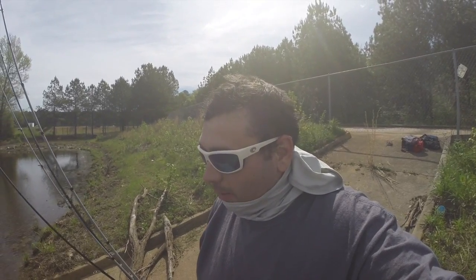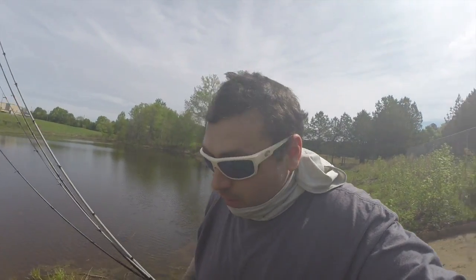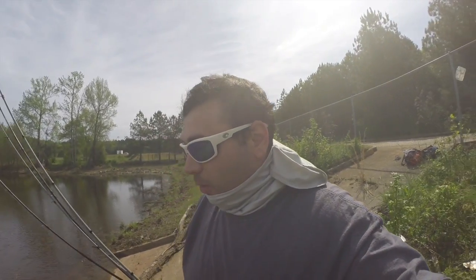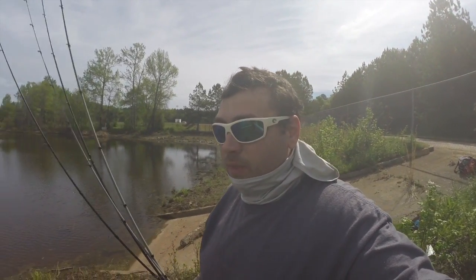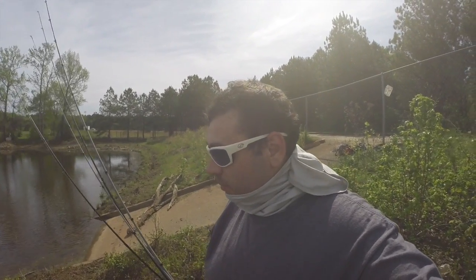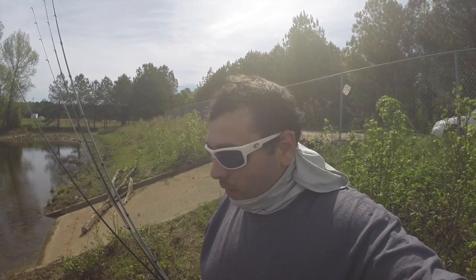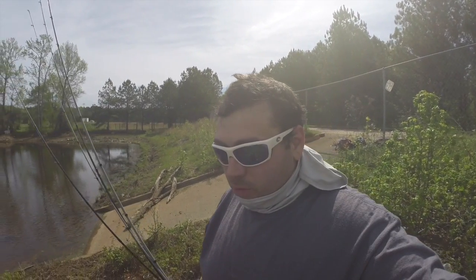So last time we were out here, it was warming up and the fish were moving up, getting ready to lay eggs. I feel like it was pretty pre-spawn. They're getting up on beds, mostly males hanging around, some big males, but they were in a weird, funky kind of mood. And I think the water was just a little too cold.